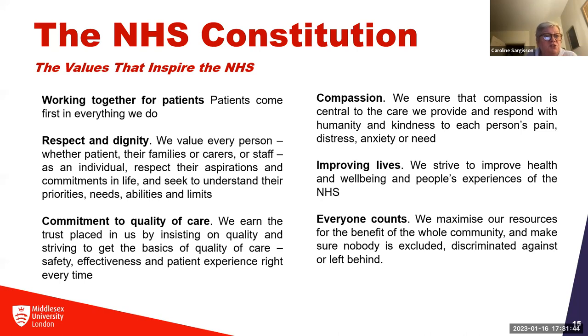So again, this is the NHS constitution, and this underpins everything we do as nurses and midwives. So again, it's worth making sure you understand the NHS constitution and have a look at what it means and why it's important. The first thing, obviously, in the constitution is working together for patients. Our patients are really important. They're the first thing that we have to think about, because everything we do is about caring for our patients, supporting our patients, looking after our patients. And within that is respect and dignity, and that's patients and their families, but also your colleagues. So how do we make sure that we have a respectful environment to work in where everyone has a voice?